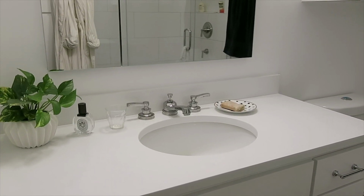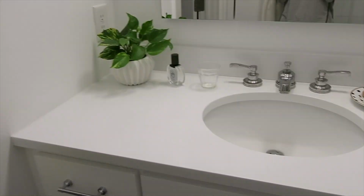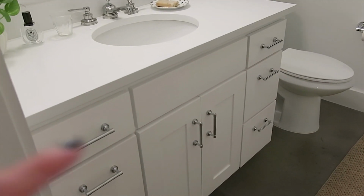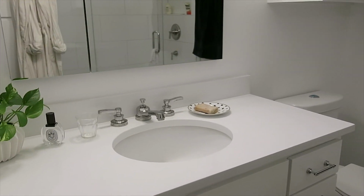And here's the bathroom. It's probably helpful for you to see it. There's not a whole lot happening on the surface in here, but there are probably some things lurking in these drawers that I can get rid of, and it definitely needs a clean.